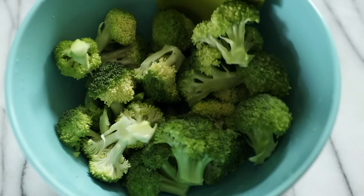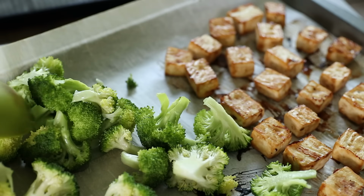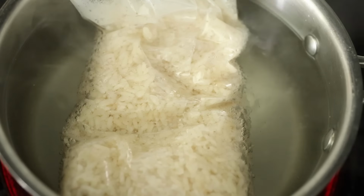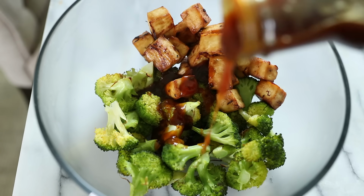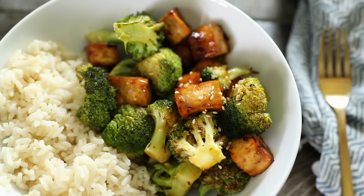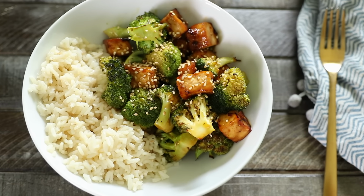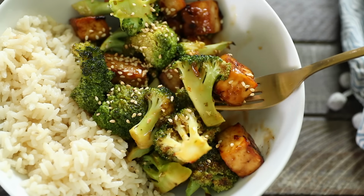After the 20 minutes, add the broccoli to that same baking sheet, which goes back into the oven for another 15 minutes or so. And while that's going, I made my rice. I have a boil in a bag, easy peasy. Toss the finished broccoli and tofu with more spicy sauce. Plate it up with the rice and a sprinkle of sesame seeds. And this dish is so easy to make, but it has so much flavor. I can't tell you guys enough how much I absolutely love this combination.